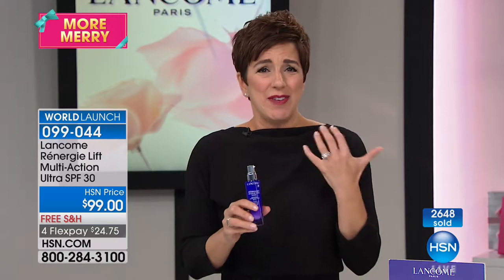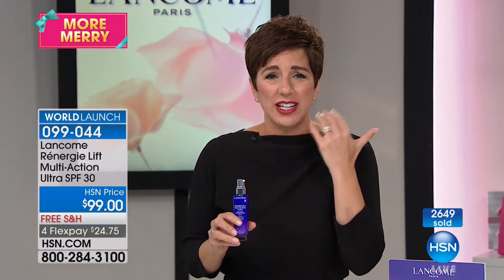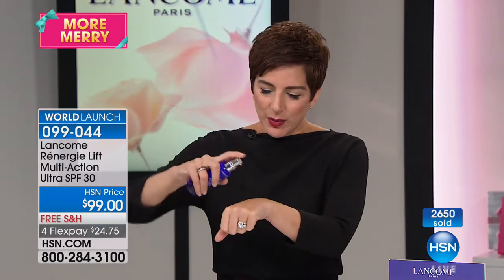Wow. And I cringed a little bit at first because this wasn't out yet. And I said, an SPF 30 is going to be so heavy on my skin. It's going to look like that white, chalky complexion. I don't know if I'm going to like it. Right. And then I tried this. They said, we're coming out with an SPF 30. I went, okay, prove me wrong. Ready? I'll prove them wrong.